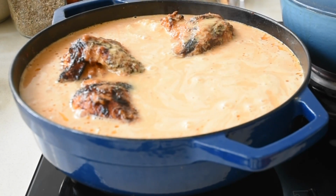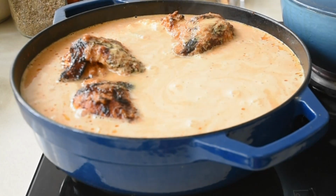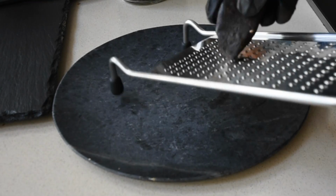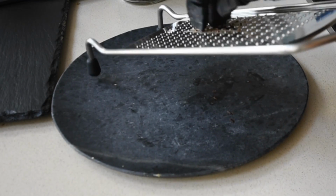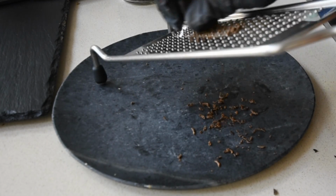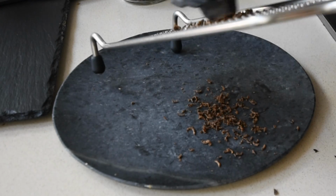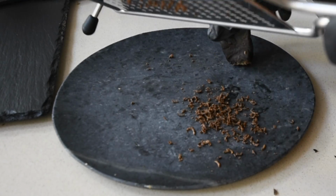There's no interruptions. At this point, this is such an easy, straightforward dish to make. But I think because I had to explain the flavors, that's why it would seem like a bit of a long video. So here I've got my fermented locust beans, and I'm using my grater to grate it. It's almost like a truffle, may I say.